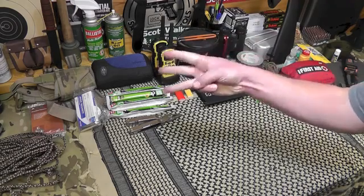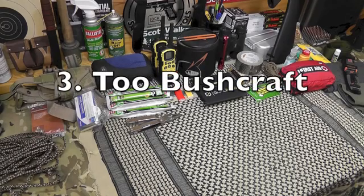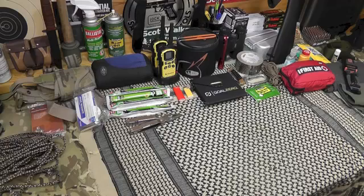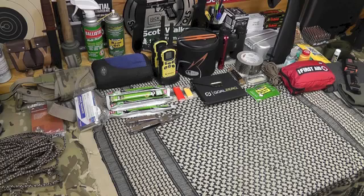Number 3, kind of along the same lines there, bushcraft. I call this the Bear Grylls syndrome. I am all for bushcraft. Survival techniques, survival skills. Learn as much as you possibly can. Again, I'm not saying you can't do it. I'm just saying, again, moderation. Okay? So typically when you see bug out bags that are relying too heavily on bushcraft and survival skills and things like that, they don't have nearly enough solid, life-preserving equipment in their bags.